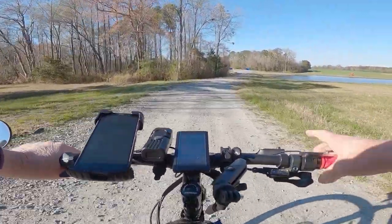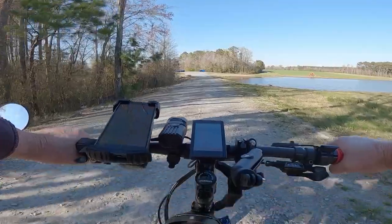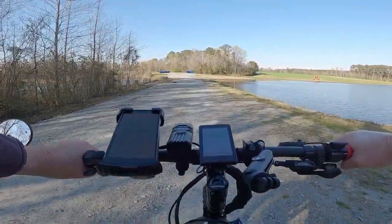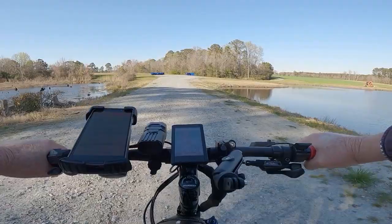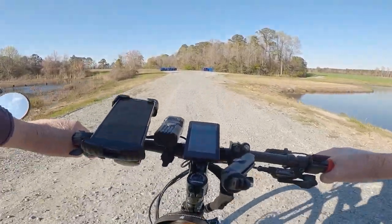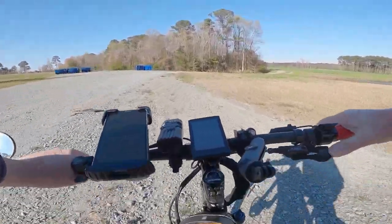I'm not talking about the Bafang motor and the battery and shift sensor or anything like that. I'm talking about the accessories that you have to put on every single bike, just to kind of personalize it. And what accessories would that be for me? Well, let's go ahead and stop right here. Let's go ahead and take a look.